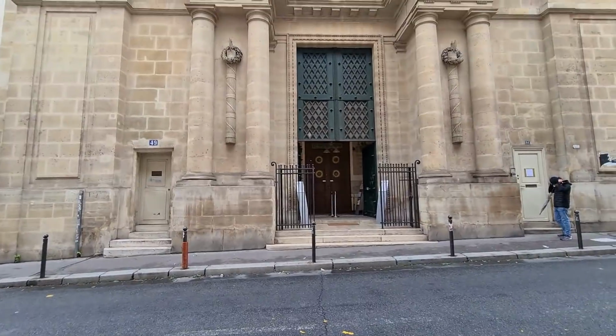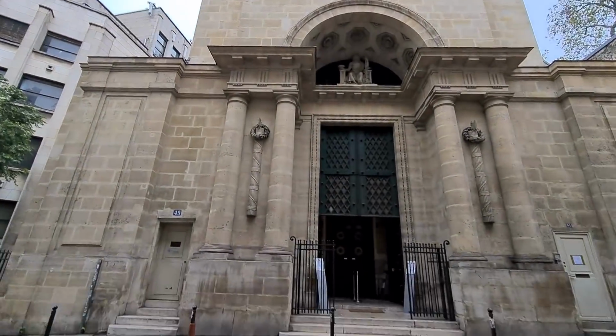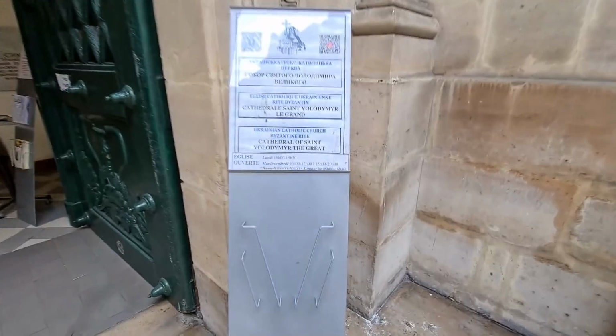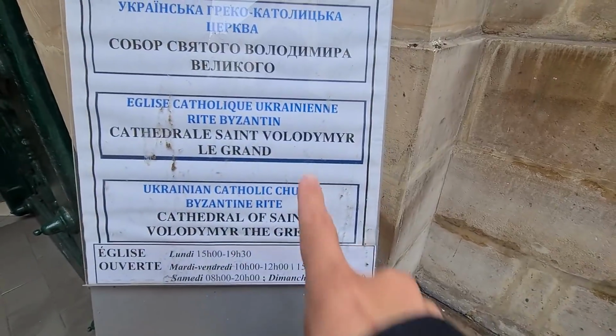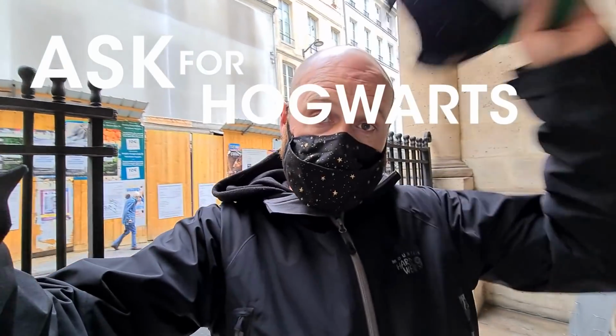Here's a church that I've walked by a million times but never gone inside. It's really windy out here, too. Hopefully the phone is not picking that up too much. Let's go check this out and see what's going on. Voldemort has a? Oh, no. The Cathedral of St. Voldemir the Great. Again, ask for Hogwarts and we shall see.